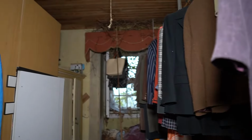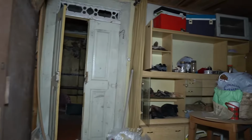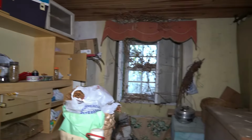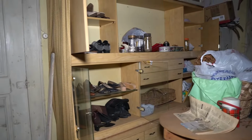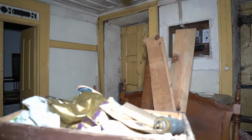Everything is full of clothes. The plants are already coming in through the windows. There's a bunch of stuff everywhere. I don't even know where to look. Although most of the time I'm looking at the ground so I don't trip and fall down. They used to have this as a shoemaker's shop, right? I would probably use this as a pantry. They've piled up a lot of things here.